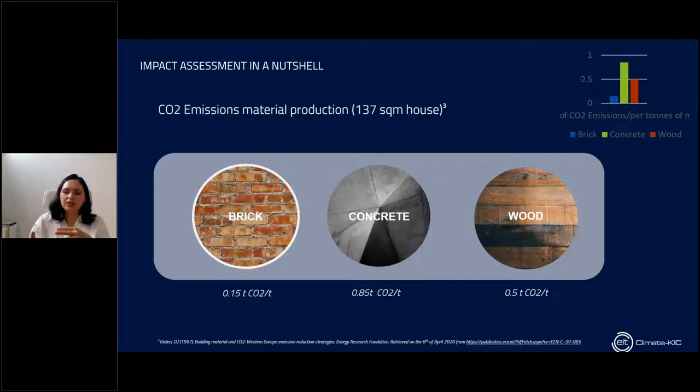When you have brick, you have 0.15 tons of CO2 per ton of material. Meanwhile, concrete is 0.85 and wood is 0.5. You will say, how is it possible that brick has lower emissions than concrete and wood? Well, concrete is quite straightforward. The reason why it has so much impact is because you have a process called clinker.